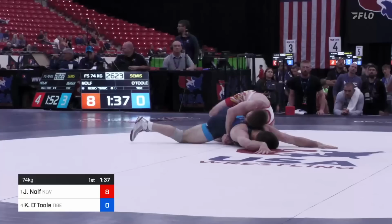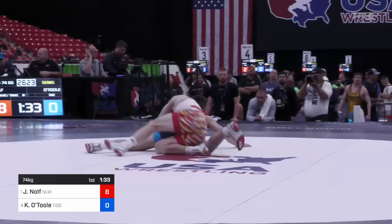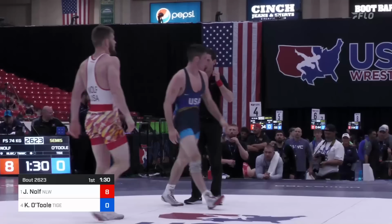Nolf wants to make a statement in this match right now with a gut wrench. Not going to be able to do it. They're coming back to their feet. 8-0. Nolf leads.